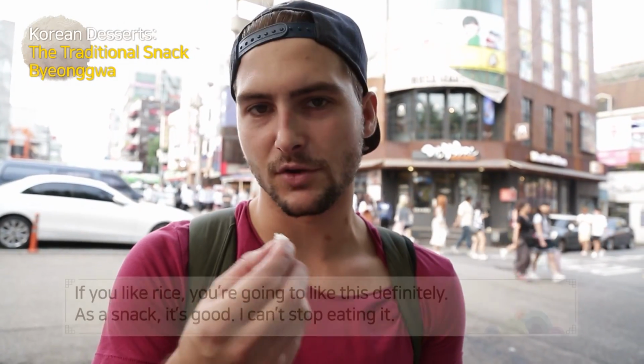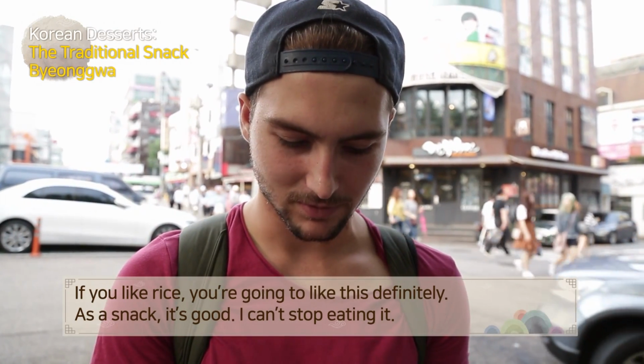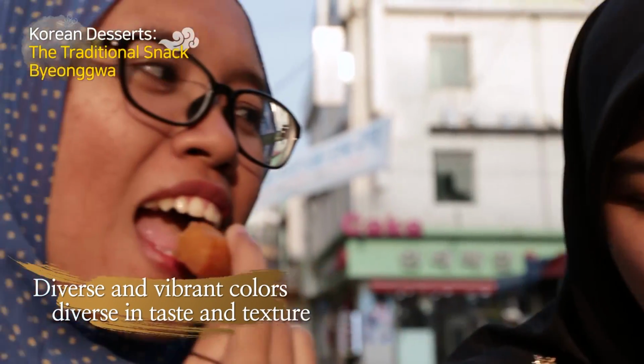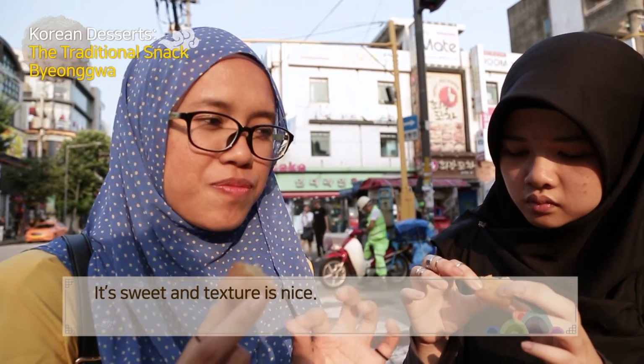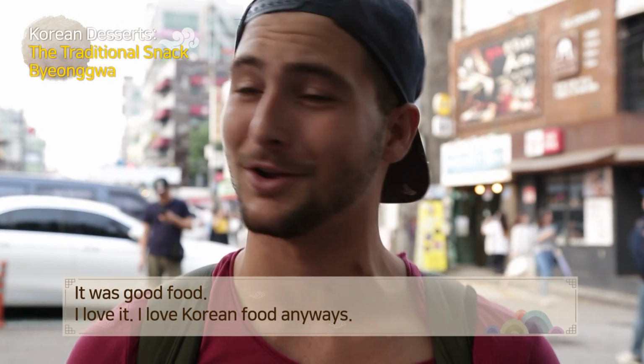What's nice as well? If you like rice, you're gonna like this definitely. As a snack, it's good. I can't stop eating it. Sweet. It's sweet and the texture is nice. It was good food. I love it. I love Korean food anyways.